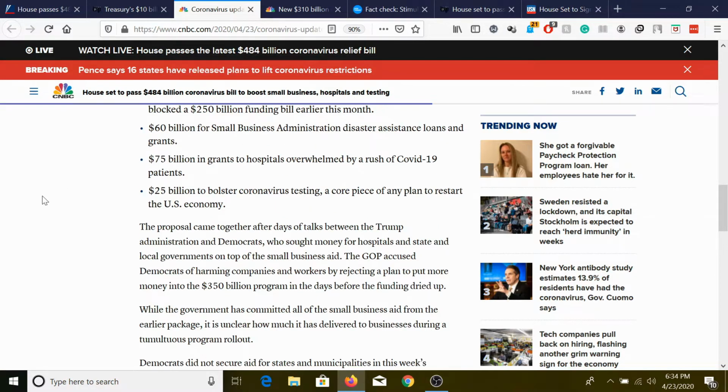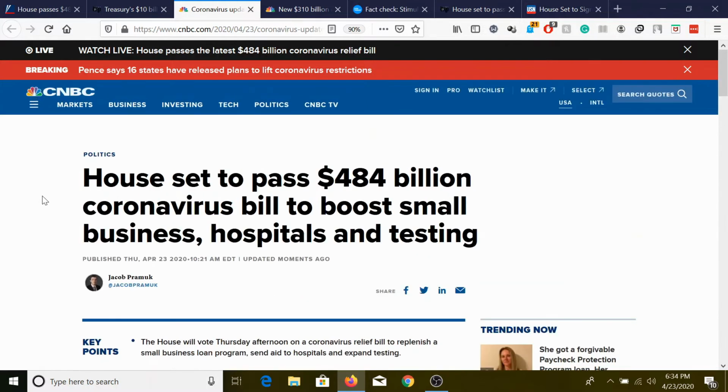484 billion is a lot, but you got to consider there are hundreds of thousands of companies, businesses, a lot of people who have pretty high salaries. Just to cover basic salaries, it's going to probably deplete it pretty fast. We got to sit back and see what's going to happen. And I'll keep you guys posted as time goes on.